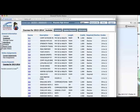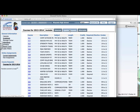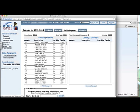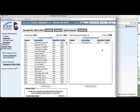When using the registration sheet, you can use the link where it states Update Requests to add courses to your selected schedule for next year. For example, if you wanted to select team sports, you simply click on it, add this to your course list, and then you're going to see it on requested courses on the right-hand side of the screen. This process needs to be completed for both your requested courses and your alternate courses.